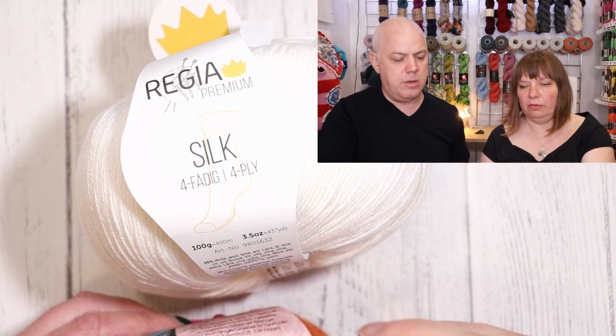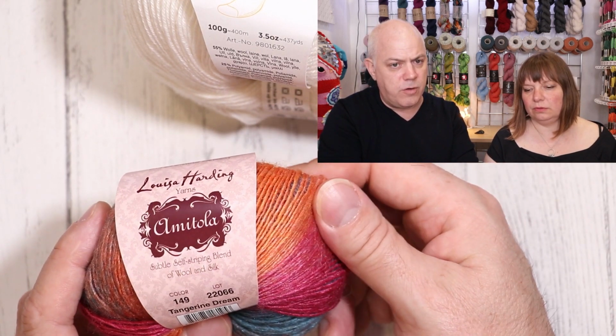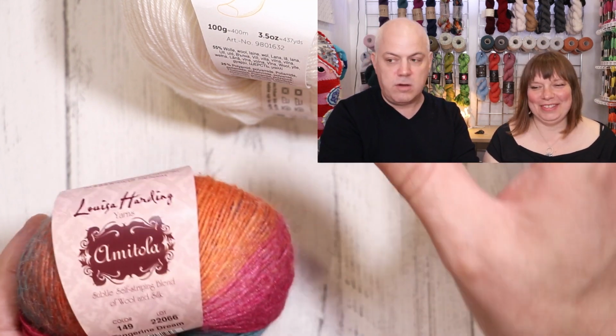This bamboo one's another silk mix. Yeah, this is a nice one. This self-striping one we talked about is a wool and silk mix. Again, you can tell it's really soft. I have a lot of people knitting Sophie scarves of that as well. Well, here we go with the Sophie scarf.